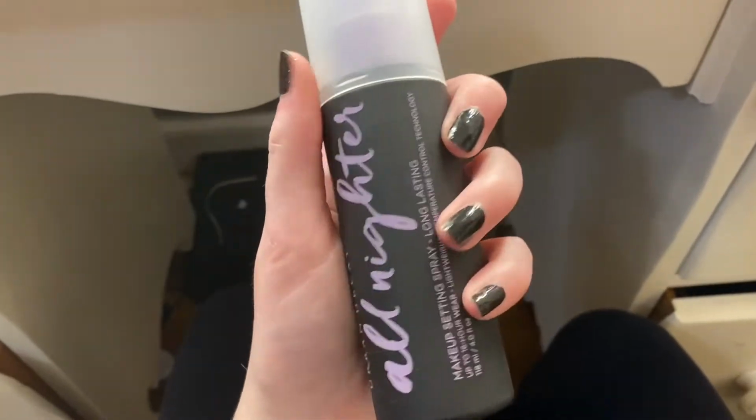So basically from Sephora I got a restock of the Urban Decay All-Nighter setting spray. This is my favorite setting spray. It still has the little cap on it. I still have a little bit left of my other one, but I'm so afraid I'm gonna run out because this is so good. Another thing that I'm just restocking on is my Laura Mercier translucent setting powder. This is the best powder ever. It's so good.